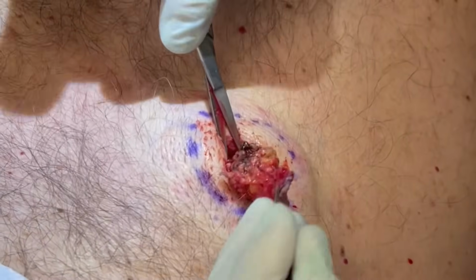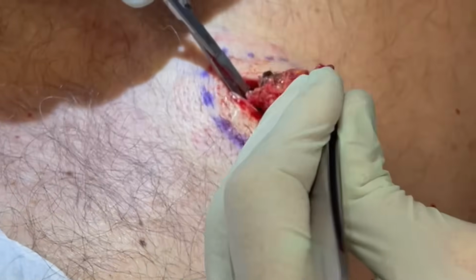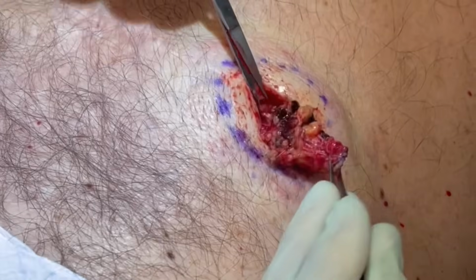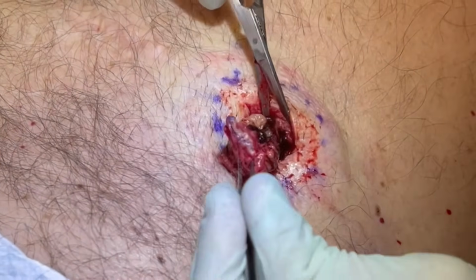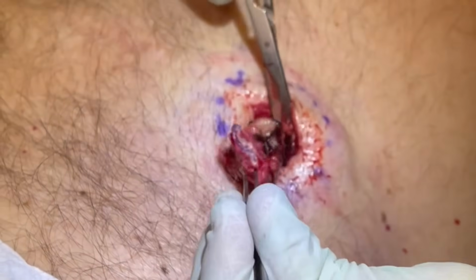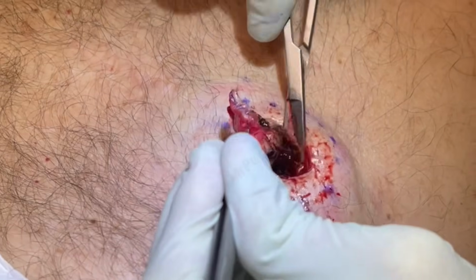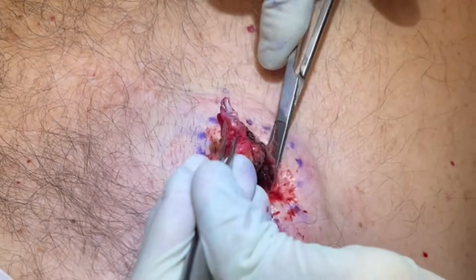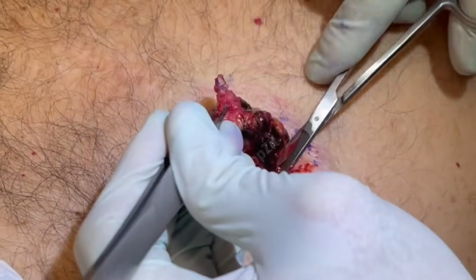There we go. There we go. Now turn the corner. That's what I was trying to get. There was one big adhesion underneath that was holding on, didn't want to let go. Yeah, it's like having a rock in your back. No wonder it was tender. For sure.